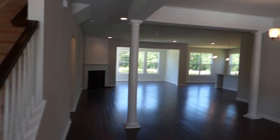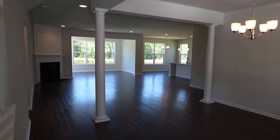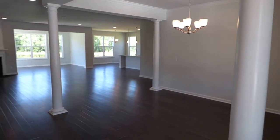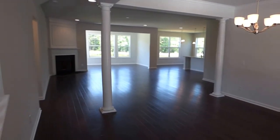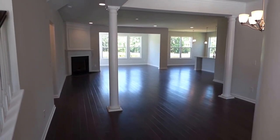So we have a contemporary open floor plan in the Hawthorne. Immediately to the right is our dining room. We have three rounded pillars to give some traditional elegance to the house. And straight away we have a fireplace, which is an option, but which this house of course has.